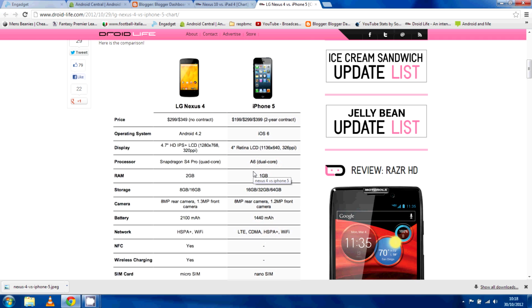I just think it wins out here, but at the end of the day, it's just going to come down to what you like. If you want iOS 6, you're going to go for the iPhone 5. If you want the latest and greatest Android, you're going to go for the LG Nexus 4. That's how close the competition is these days, but I think the Nexus 4 wins out. It's going to be my next phone, so I'm a bit biased about it. I'm really excited about it because I think it looks really nice as well, but that's just me.